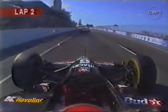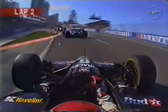Let's listen to the beautiful music of this Ford engine. Ford engine revs to 14,500 revs.